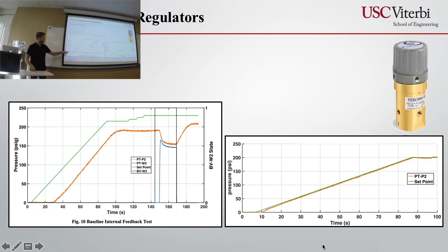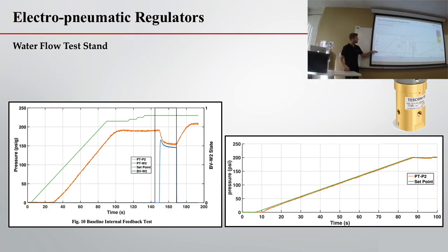So this is, if you don't use, this is just internal feedback. So this is the set point going up in the green.